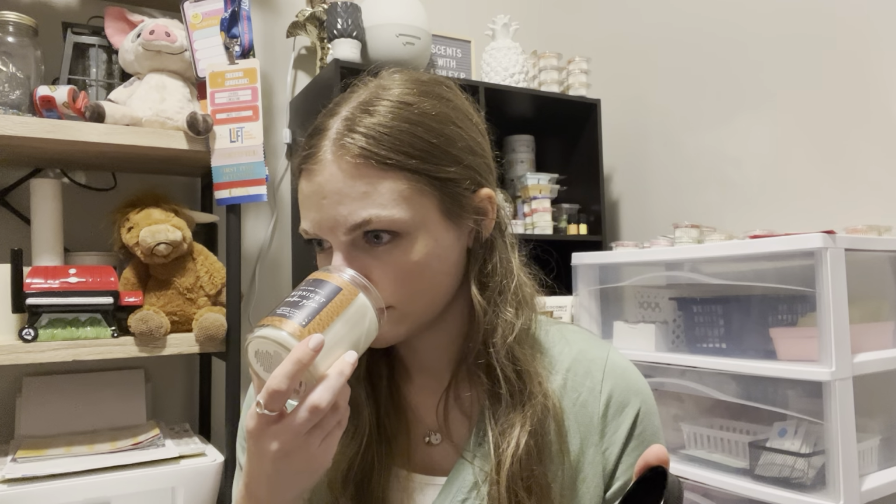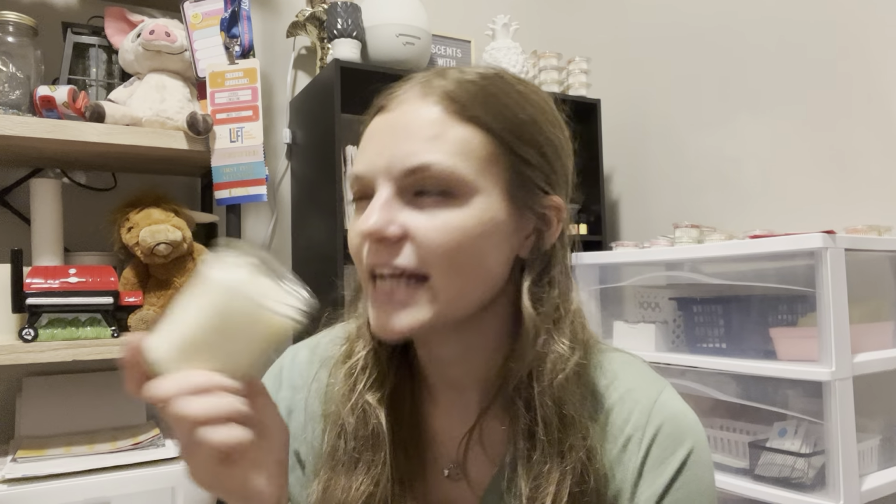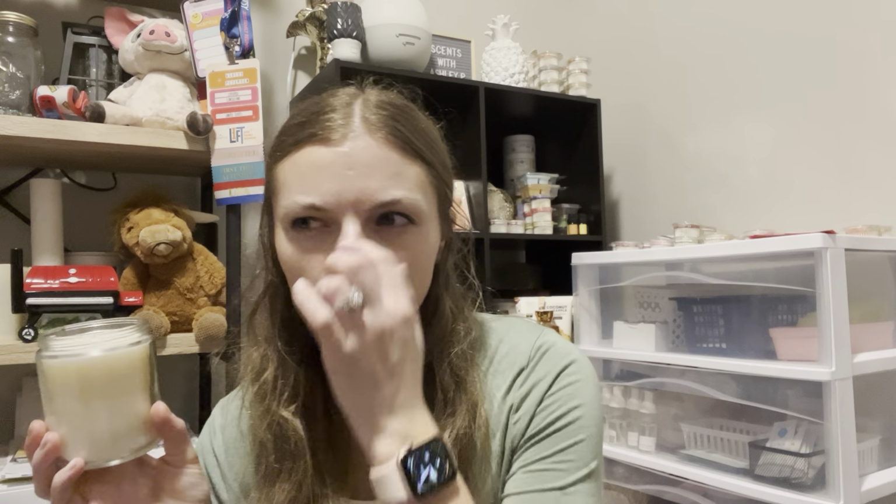I ended up getting a Midnight Amber Glow. I'm on the fence with this one. The notes are Soothe Amber, Caramel Latte, Vanilla Bourbon. It's like half foodie, half perfumey. It's very interesting. It's not even really that coffee, so I don't want to say if you like coffee scents, you would maybe like the body care because it's kind of just like amber and vanilla.